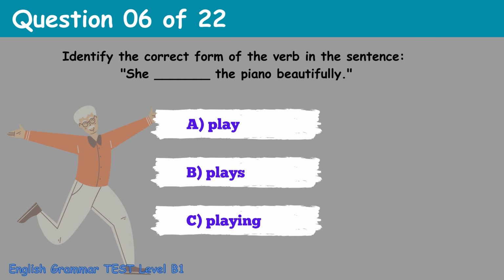Identify the correct form of the verb in the sentence. She ___ the piano beautifully. A. Play. B. Plays. C. Playing.